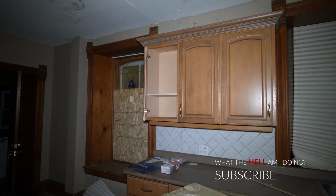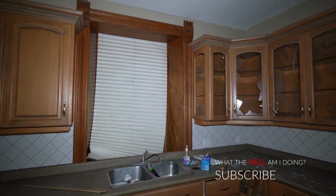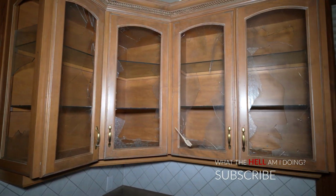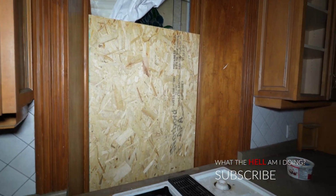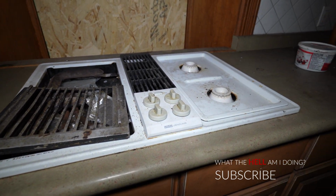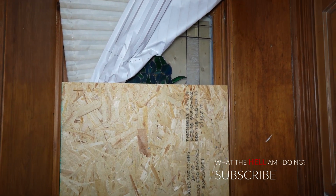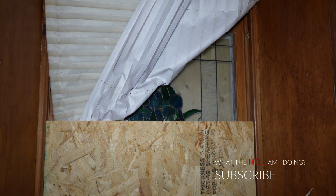I like those cabinets. They have nice wood trim along the top. Got a massive window with the sink in front of it, which I absolutely love. Look at these cupboards over here. Cupboards have glass on them. Well, had glass on them until somebody smashed it all out. Very nice. Got another massive window. Got an old Gen Air cooktop here. That's pretty cool. It's a gas one too. And if you look behind this board back here, there's also some really nice stained glass there too. It's just too bad we can't see it because it's too covered over. That's pretty nice.